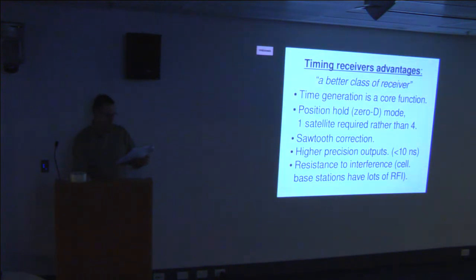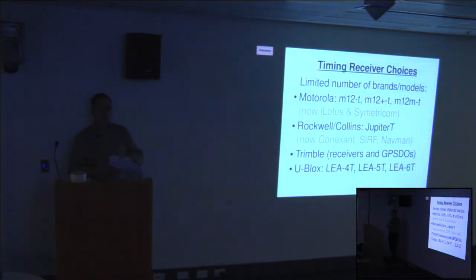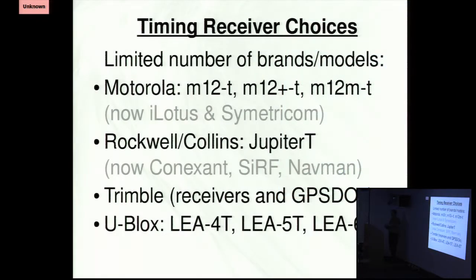Rather than repurposing a consumer navigation receiver, another option is to use a specifically designed receiver, such as a timing receiver. There are a really limited number of models available. The first three are available on eBay, second hand, somewhere between $20 and $50.